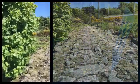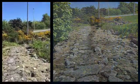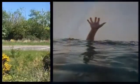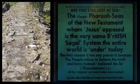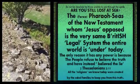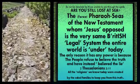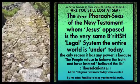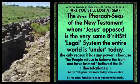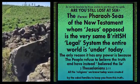They've built houses in it now, and this is why you have people who are lost at sea, because as you can see over there, there's houses over there. Can you see that? I don't know if you can see, but this ancient waterway has now gone. All that remains is a phony history about school children, when this was never for school children.